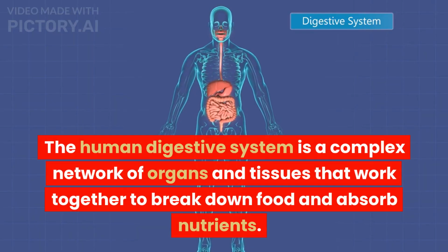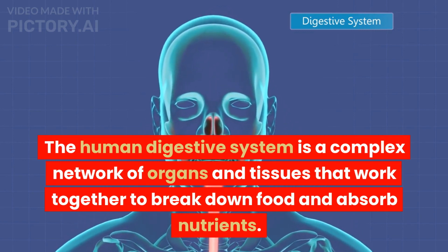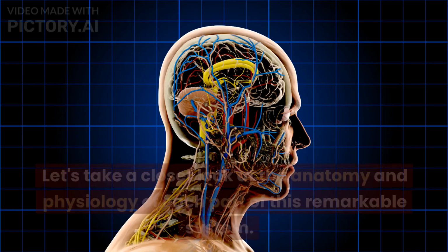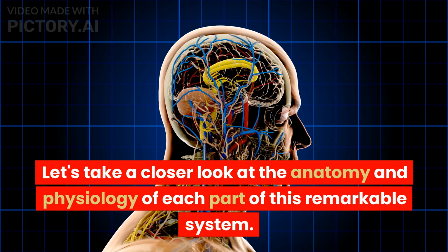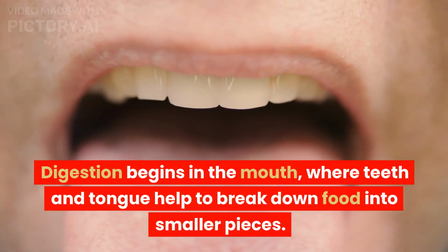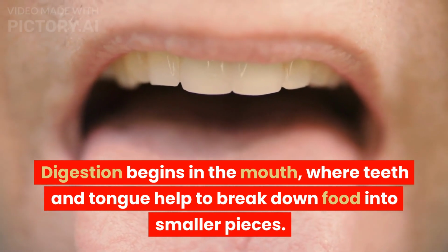The human digestive system is a complex network of organs and tissues that work together to break down food and absorb nutrients. Let's take a closer look at the anatomy and physiology of each part of this remarkable system. Digestion begins in the mouth, where teeth and tongue help to break down food into smaller pieces.